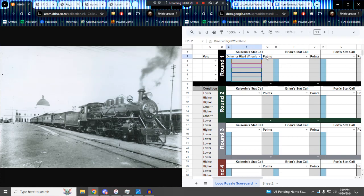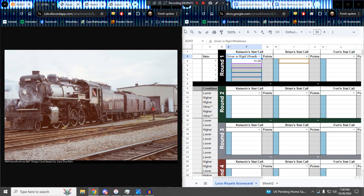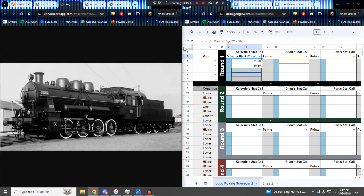As far as you know. Yeah, what is your rigid wheelbase, Kaiser? 11. Okay, alright. Another set of drivers on this one. Brian? I'm a Mikado, or I mean 16.5. 16.5. I thought you were a Mikado, too. No, that's the funny thing, that was the three-way tie that was so funny in the Mikado Royale thing. Fort? Well, we got a bunch of metricisms going on, but it's going to round to about 15.4, or 15.2. No, you put that away right now. You get that back down to 2 digits. Jesus Christ. We do not need to see all those decimals.